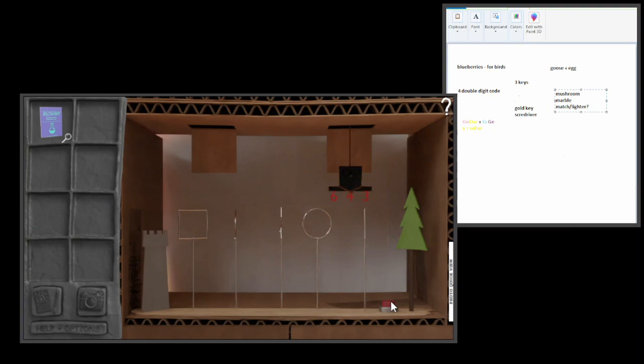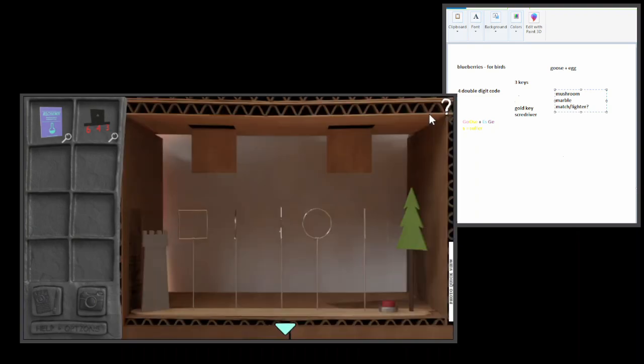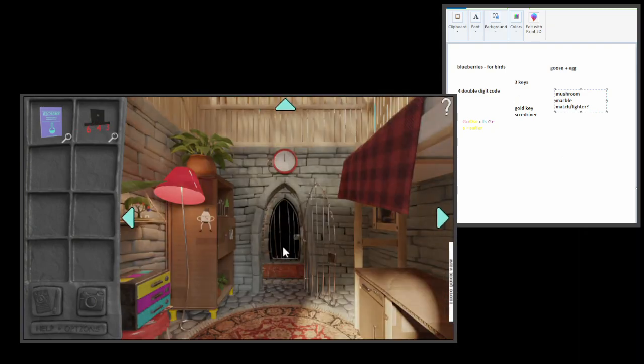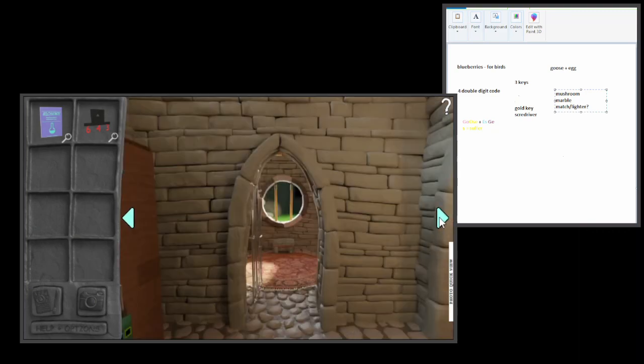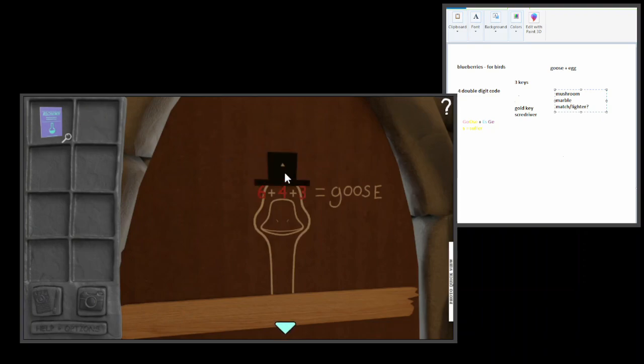There we go. A hat with 6, 4, 3. Let's go. Okay, there's two spots this could be. No. Or the goose on the door to go outside had that little triangle above its head. 6 + 4 + 3 = goose. 13 = goose. 6, 7, 8, 9, 10, 11, 12, 13 = goose.